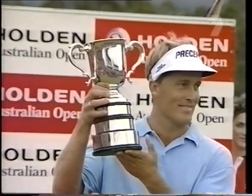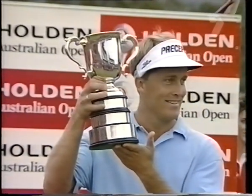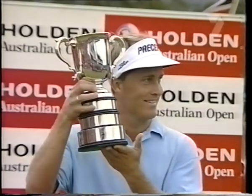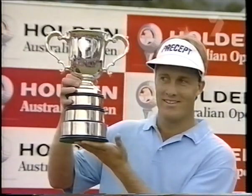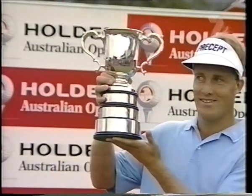That's a moment that will live forever in the memory of Stuart Appleby as he clutches the Stonehaven Cup as the Australian Open champion 2001. This was his week. He played superbly. We must think, of course, of Scott Laycock. They produced a great finish.